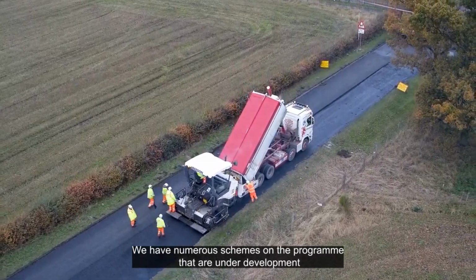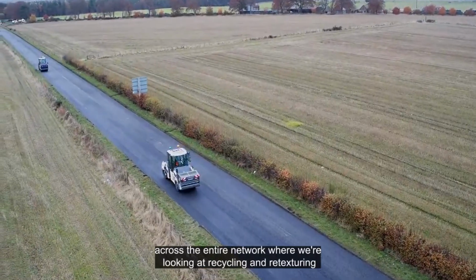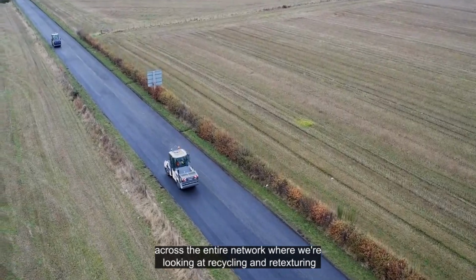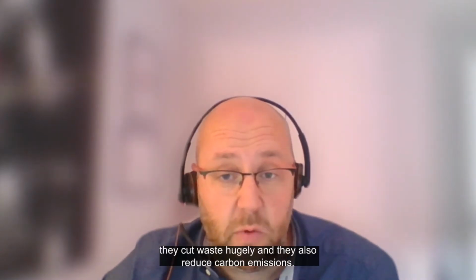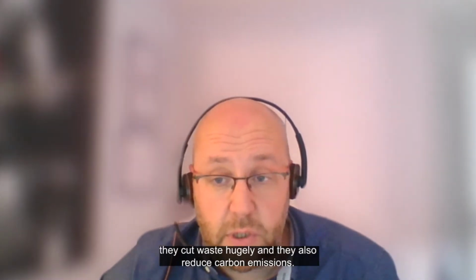We have numerous schemes on the programme that are under development across the entire network where we're looking at recycling and retexturing. And really the driver for these is the fact that these techniques, they cut waste hugely, and they also reduce carbon emissions.